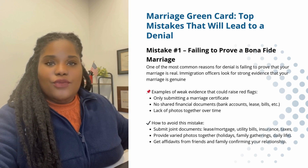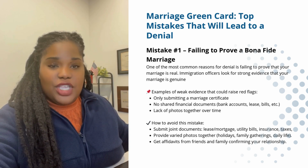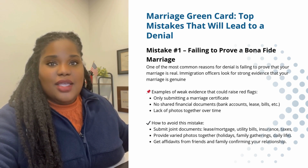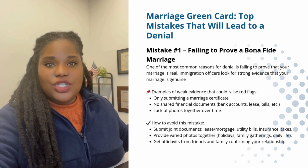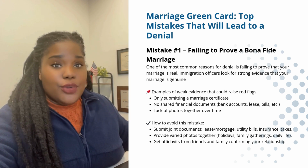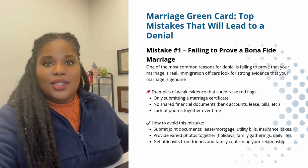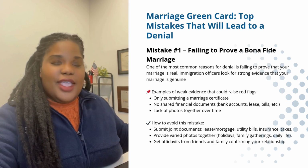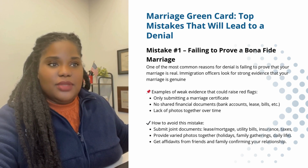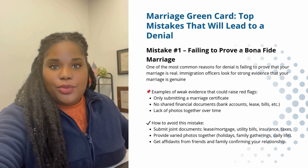Okay, so how do you avoid these mistakes? You want to submit joint documents like your lease agreement, your mortgage, utility bills, insurance, taxes, and also an active bank account that you're actually using, an operating account. Also, you want to provide varied photos together, like I said: family pictures, family gatherings, holidays, pictures of you on vacation, showing that you're living your daily lives. You can also get affidavits from friends and family who can confirm that it is a true and bona fide relationship.